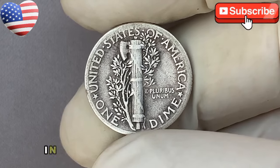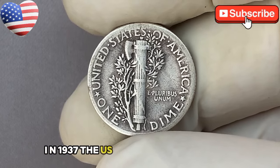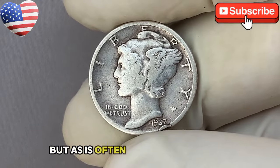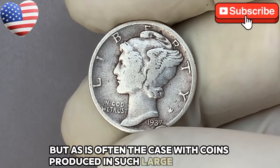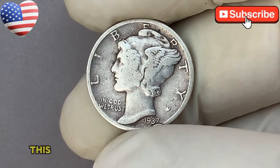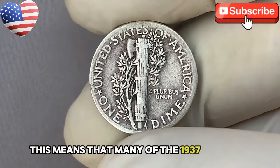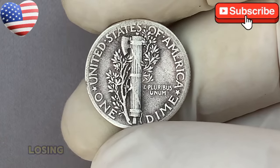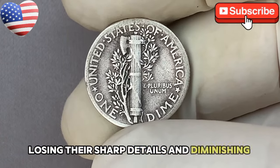after. In 1937, the U.S. Mint produced over 50 million Mercury dimes. But as is often the case with coins produced in such large quantities, most of these coins were heavily circulated. This means that many of the 1937 Mercury dimes you'll find today have been worn down by years of use, losing their sharp details and diminishing in value.